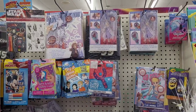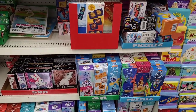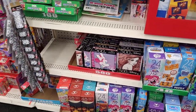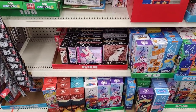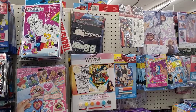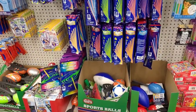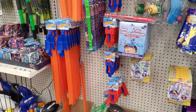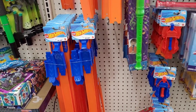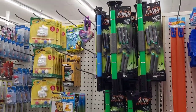Over here in the toy section, they just have different toys. Puzzles. Those puzzles are nice. Look at those. Really nice. Then you got some, who is that? Minnie Mouse? Bunch of little coloring items. Glow sticks. I think they have those glow sticks year round, honey. These items right here are hot gifts, the little Hot Wheels, the launchers. Great Christmas gifts.